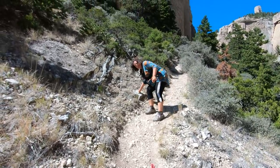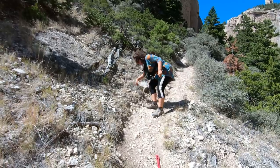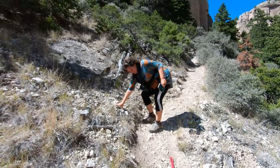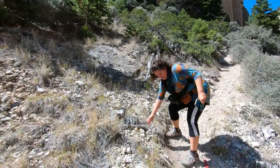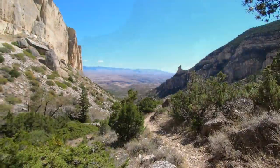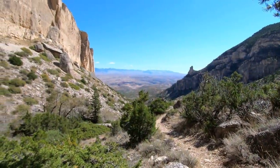How do we keep finding these really steep ones? I don't know. We're good at it. We gotta go to the top. It's nothing for Rudel. But it's a really good view looking down the canyon from here.